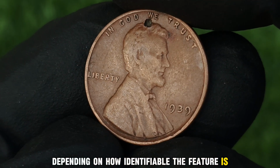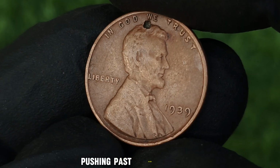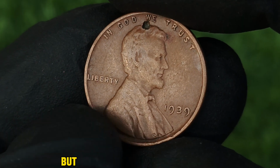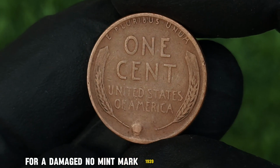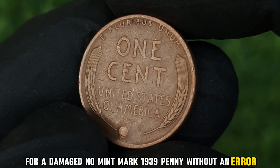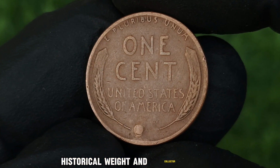the feature is. Auction records show rare error specimens in high grades pushing past $10,000 or more, but those are pristine or near pristine. For a damaged no mint mark 1939 penny without an error, expect modest value, but with charm, historical weight, and collector appeal.